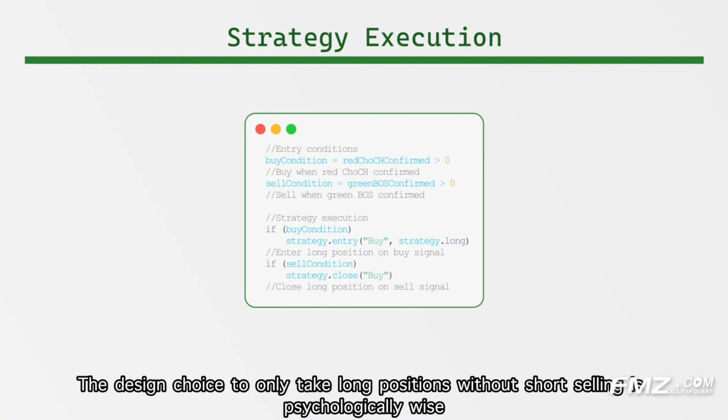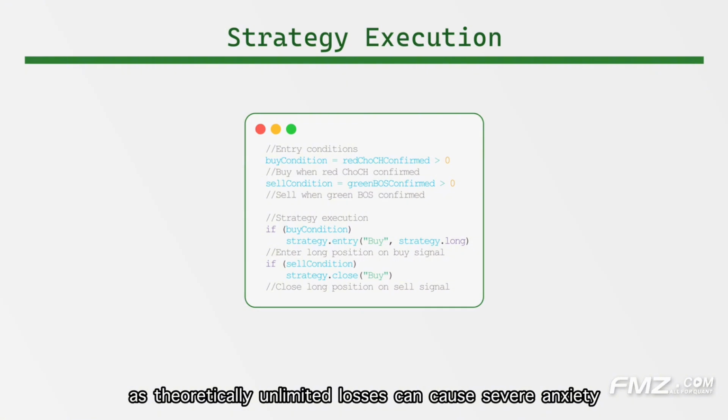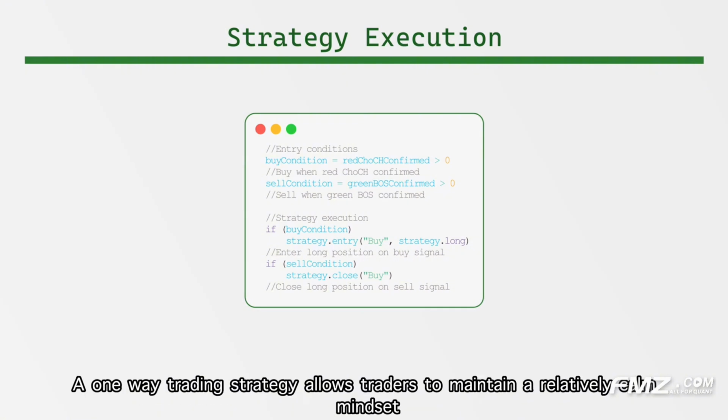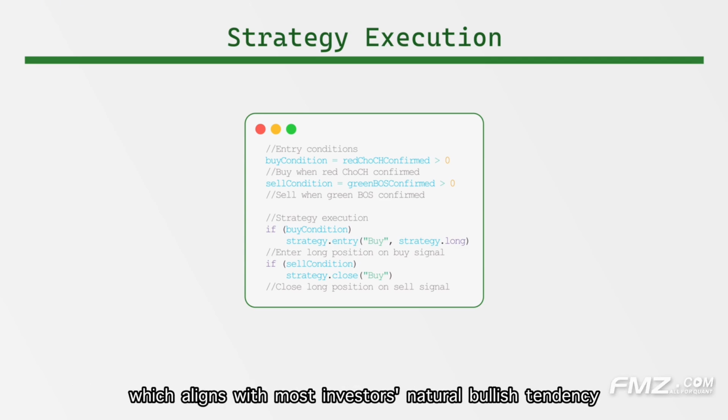The design choice to only take long positions without short selling is psychologically wise. Research shows that short selling often brings greater psychological pressure to investors, as theoretically unlimited losses can cause severe anxiety. A one-way trading strategy allows traders to maintain a relatively calm mindset, focusing on capturing upside opportunities rather than predicting downturns, which aligns with most investors' natural bullish tendency.